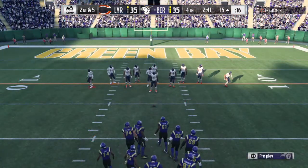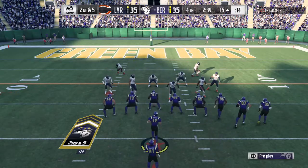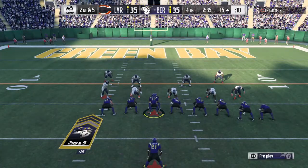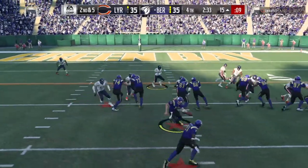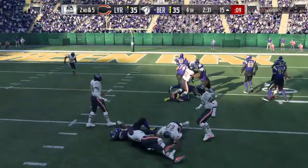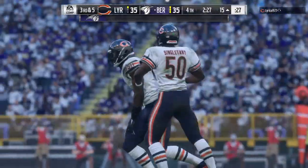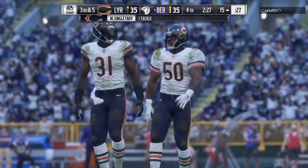Tie game late, and the offense really has to be conscious of the clock here as it's becoming a factor late in this ball game. On the handoff, Tomlinson. And he'll take this one down near the 15. Call it a gain of a yard, and it's going to bring up 3rd and 5.